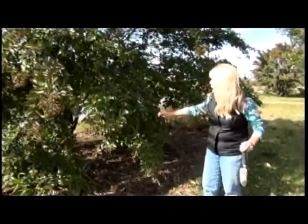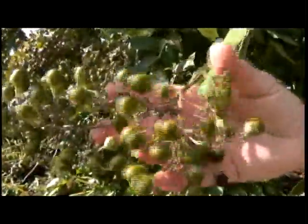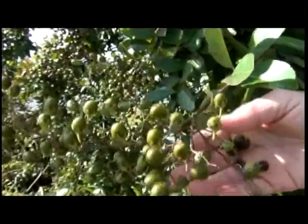Okay, behind me is this gorgeous crepe myrtle. This is the Natchez. I love crepe myrtles. They give you tons of flowers. These are the berries or the seeds. And some people like to prune out the seeds. I don't mind leaving them the way they are. As they mature, I notice in the wintertime the cardinals eat them. But this one needs a little bit of pruning.